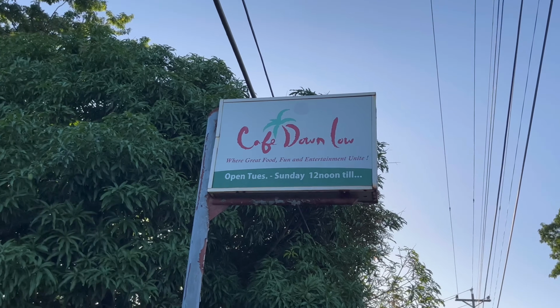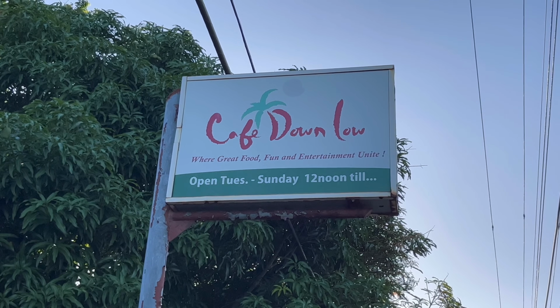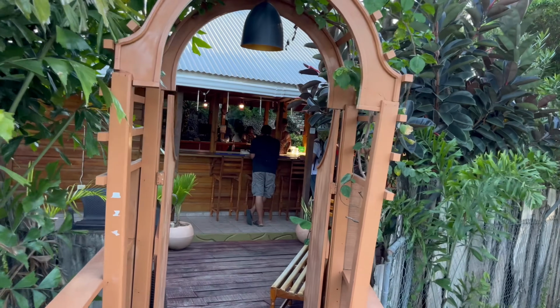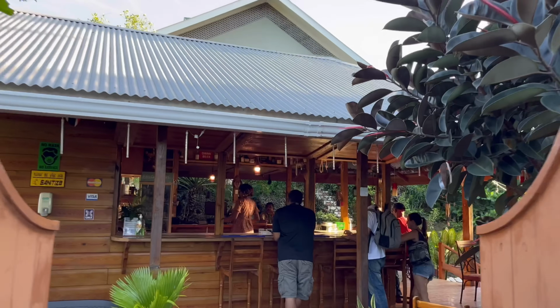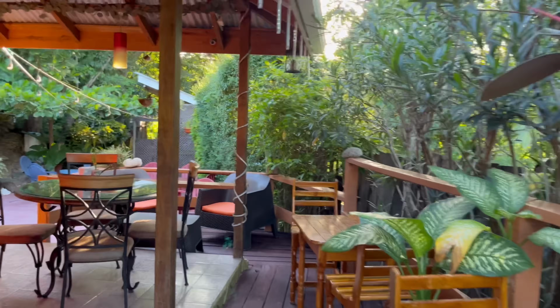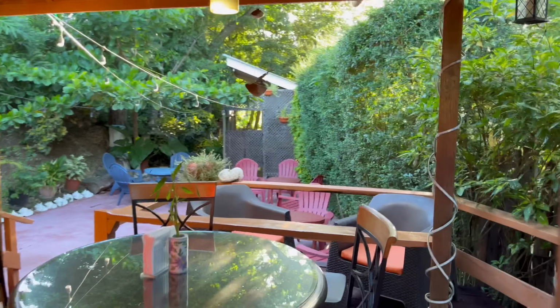Next stop is Cafe Donglo, located in Buku. Now here is a good place to come and lounge, have a nice cocktail or drink, even get a fancy cigar, but they also have some decent food. We ended up enjoying the mushroom bruschetta, some lovely grilled octopus, and some delicious shrimp.